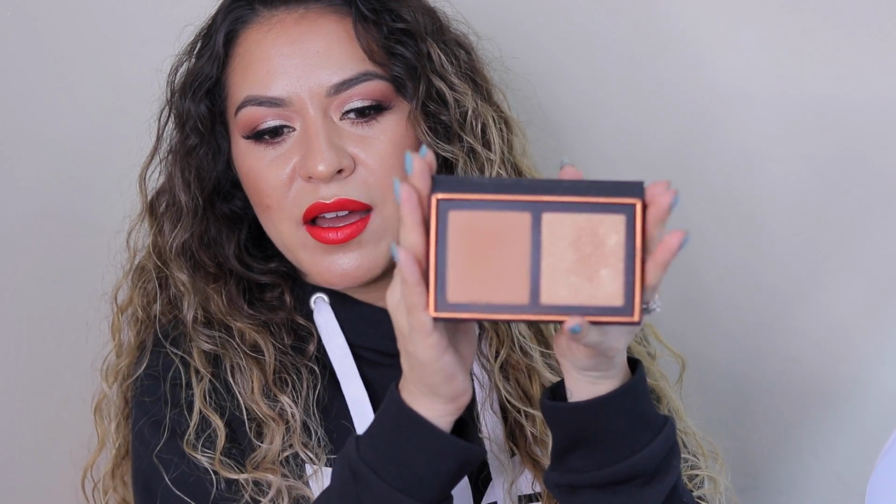So basically I picked up some of the Alexis Ren and ColourPop collaboration collection. This first thing that I want to show you guys is actually, what is this called? The Topaz pressed powder. It's a highlighting and bronzing palette, and this is the first pressed bronzer and highlight that ColourPop has come out with.